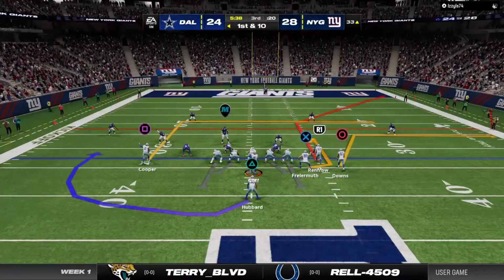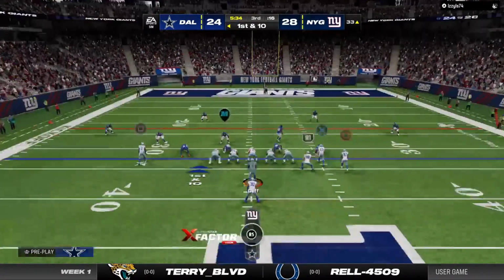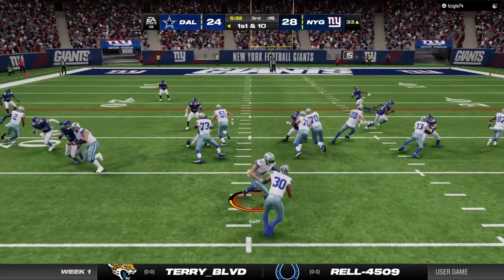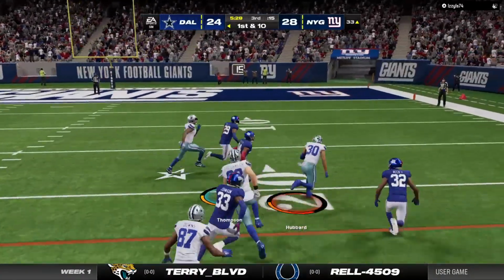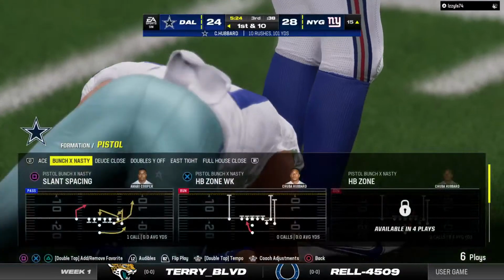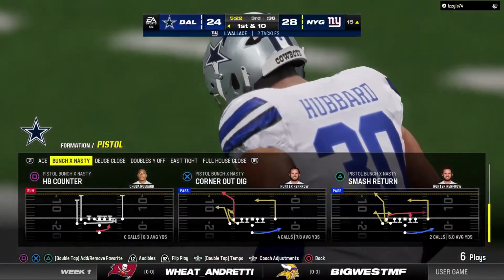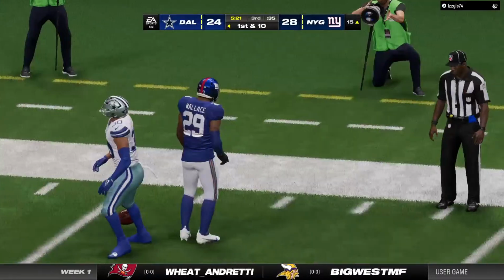So the big play changes the complexion of things. Here's 1st and 10 just outside the 30. A give up the middle, Hubbard. Oh, and now some space to operate. And taking it to the 15-yard line before he's brought down. 101 yards rushing for him now as he goes over the century mark here in the season opener.